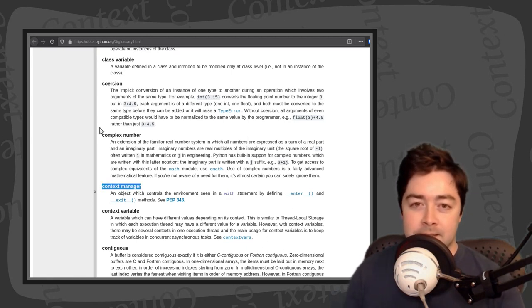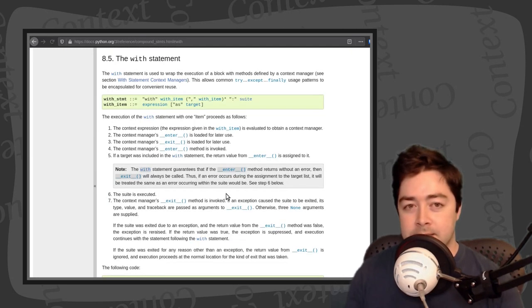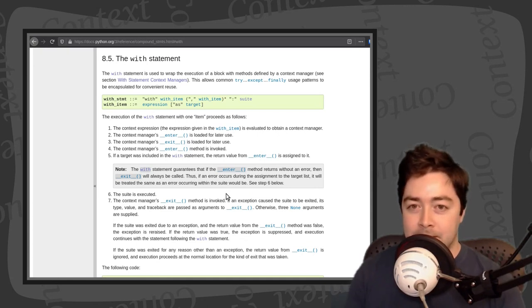Let's follow this link to the documentation of the with statement. The part we're interested in is this description of how the with statement is executed. I'll summarize. First, the expression following the with keyword is evaluated, which produces an object. Next, that object's enter and exit methods are loaded for later use. This is done so that we know up front whether the object is really a context manager. If either of the methods is missing, an error will be thrown at this point.